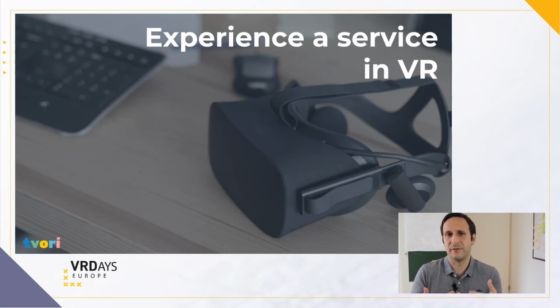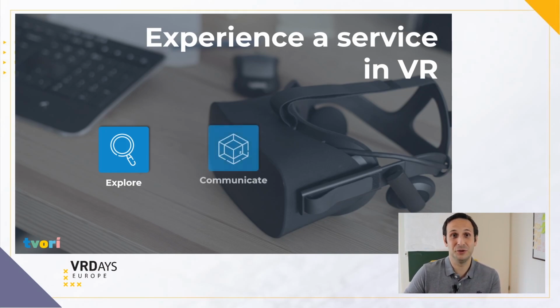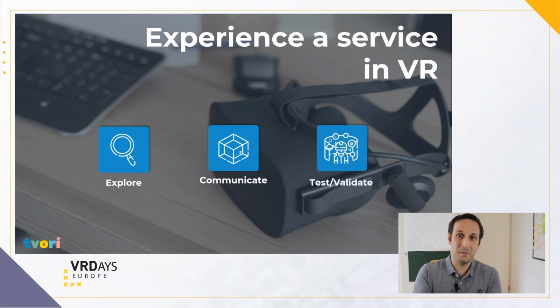Well, the most obvious and first way in which that can be done is by, for example, experiencing a service in VR. When you are able to explore a problem while you are in the problem itself, you can come up with more creative and better solutions. Moreover, when you are also able to bring someone into the 3D environment that you have created, you are much more effective at communicating that future vision. After that, that specific person who went through the experience firsthand is going to provide great feedback for you to improve. So let's look for a second at the design process.